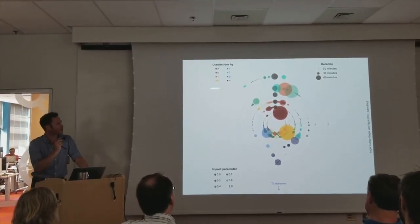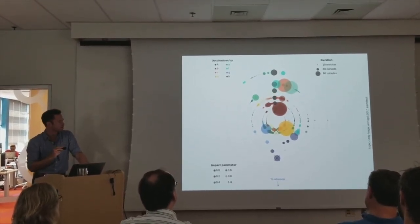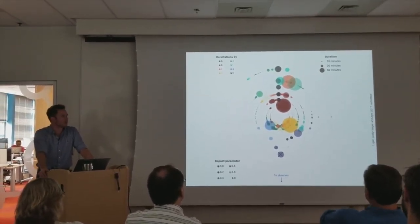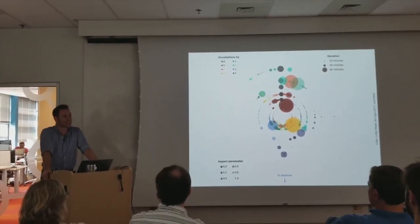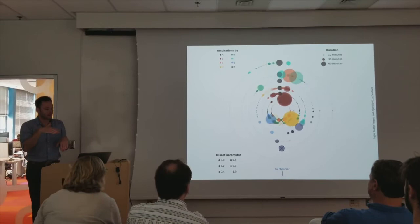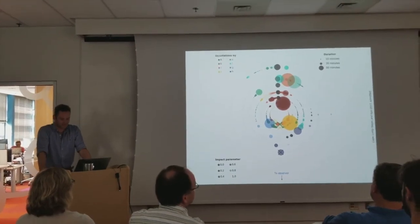The color corresponds to the occulting body. The size corresponds to the duration, so this would be several hours, and this would be about an hour. The transparency corresponds to the impact parameter, which is a proxy for the depth of the occultation. These are extremely common. We have on average one planet-planet occultation per Earth day. Now, a lot of these are grazing, so not really detectable. But it turns out we have about 40 detectable occultations per Earth year, so it's an extremely rich data set.